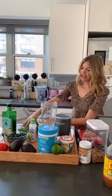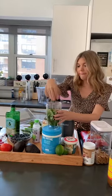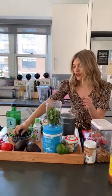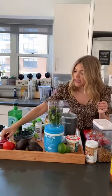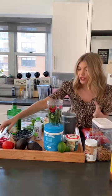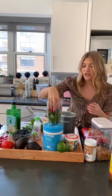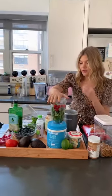So I do about a handful of spinach. Yum. Pack it in there. I do a handful of blueberries, a handful of raspberries, just to make it a little sweeter. And I really try not to have that much fruit throughout the day. I always have like an orange at some point, but I try to stick to other veggies. So then I do that.